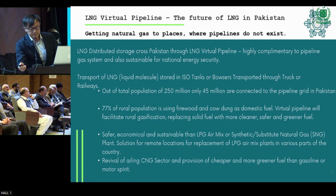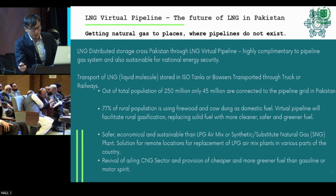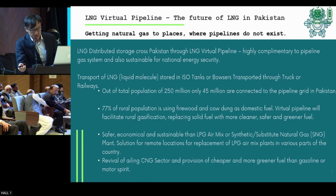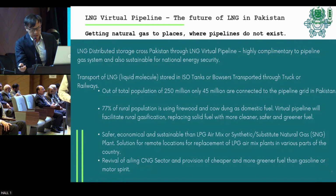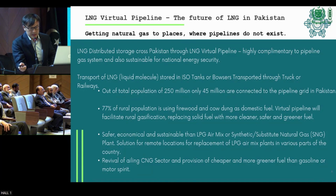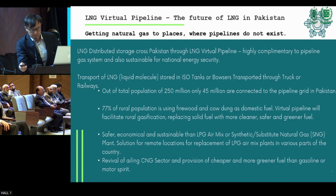So, if you look at the LNG virtual pipeline, it is kind of new in Pakistan, but it's actually not new in many countries, right? Tesla, for example, at their rocket launching facility, is using truck LNG as a fuel. It is in Australia to some extent. There's a small scale truck LNG sector in Japan. But it is in China where this sector has developed on a very large scale. Our figure is 30 million tons by truck in China, and they go everywhere in the country without any restrictions for pipeline access.